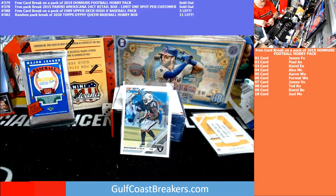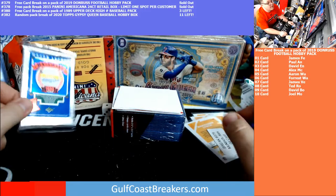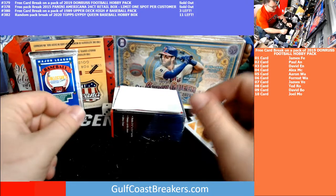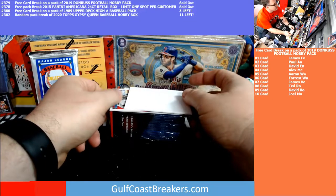Also, guys, looks like the Americana is all filled up now, so we can do that one here in a minute. And we got three spots in the 89 upper deck. 89 upper deck pack, there's 15 cards in the pack. I'll open it up. We'll do the same thing with that. And you can get a Randy Moss rookie out of it. Don't know if we will. I hope we do. I haven't pulled one in a long time.